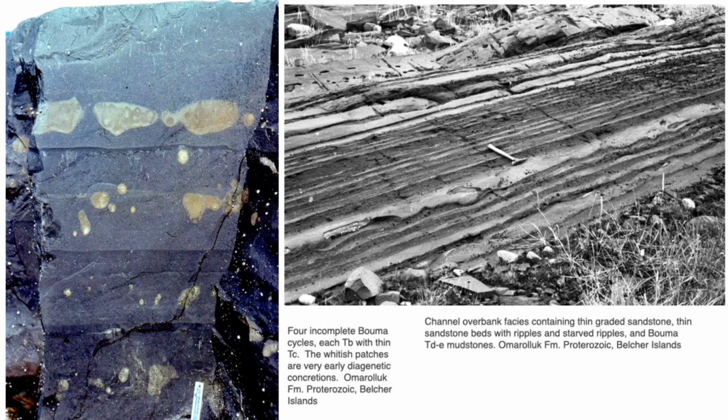A detail of the Omar Look Formation shows lots of features which we call dewatering features. They were very rich in water, like you would expect for things running out underneath a glacier. And when they get compact, it squeezes the water out of them, and it makes these formations that occur in addition to concretions.